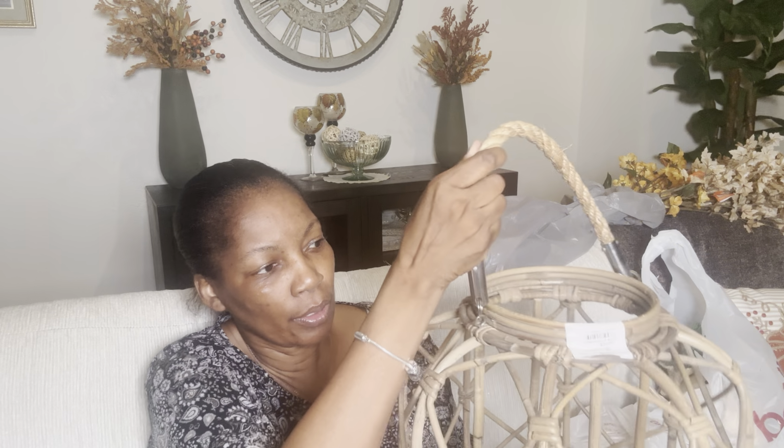I just recently got this. It's a glass container that will hold the candle. And then it just has this almost like see-through barrel effect. And it has everything, almost everything that I'm seeing as far as rustic farmhouse decor.